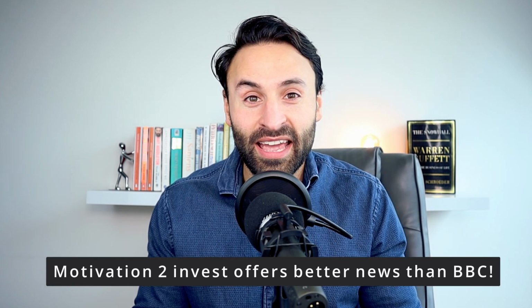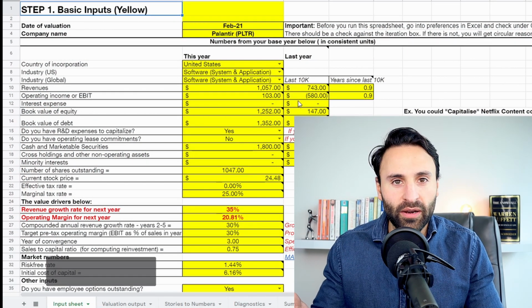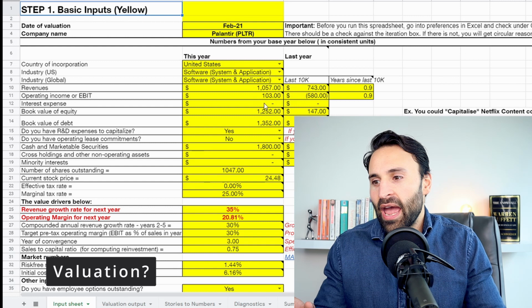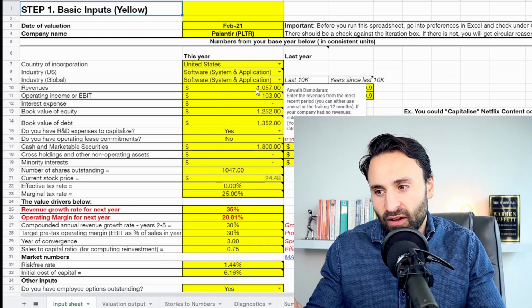That's just how it works in the corporate business world. Now Palantir is an extremely difficult company to value because it's a new IPO. Everybody was saying it's overvalued. So let's dive into this advanced valuation spreadsheet.